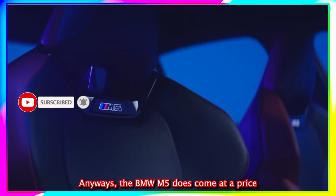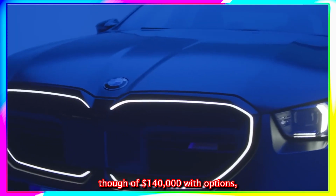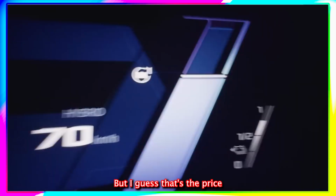Anyways, the BMW M5 does come at a price though of $140,000 with options. But I guess that's the price to pay for a pretty rapid USS aircraft carrier.